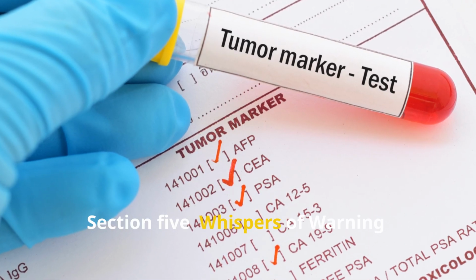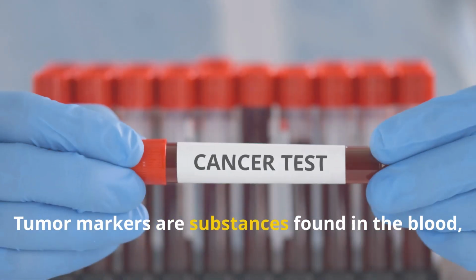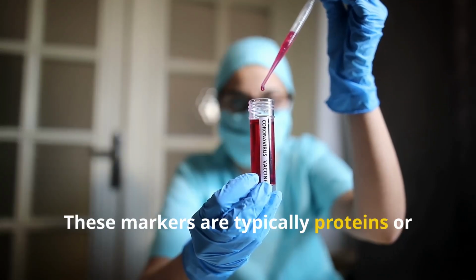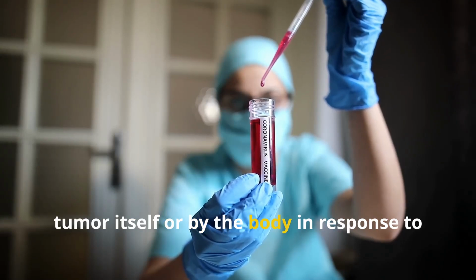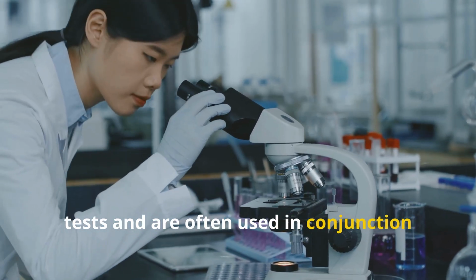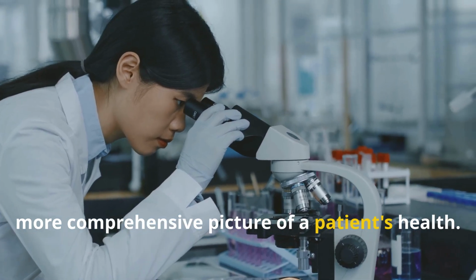Section 5. Whispers of warning, tumor markers, and early detection. Tumor markers are substances found in the blood, urine, or body tissues that can indicate the presence of cancer. These markers are typically proteins or other molecules produced either by the tumor itself or by the body in response to the presence of cancer. They can be detected through various tests and are often used in conjunction with other diagnostic tools to provide a more comprehensive picture of a patient's health.